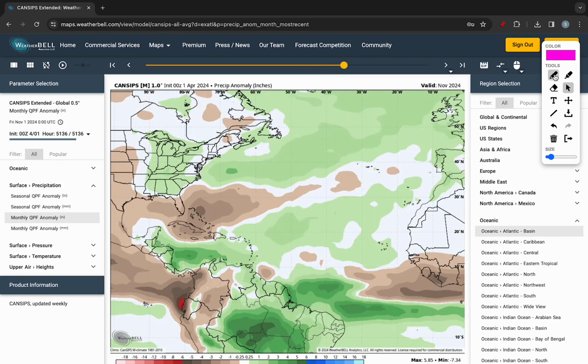But in October and November, though, I do expect the systems to go more westward, or they could, I think, based on how the Bermuda High is going to be set up.